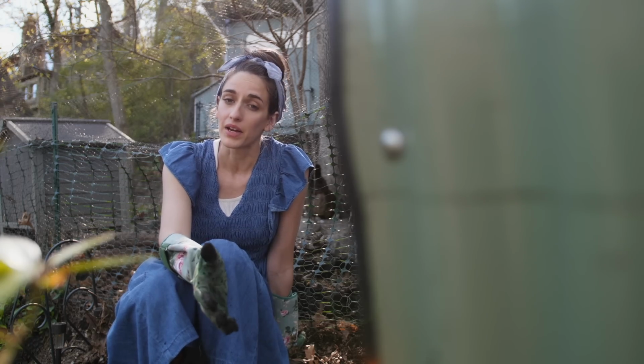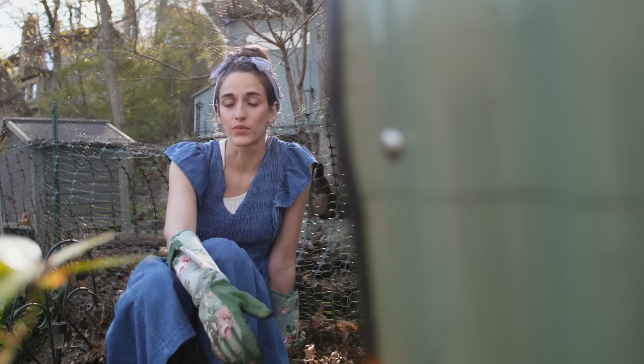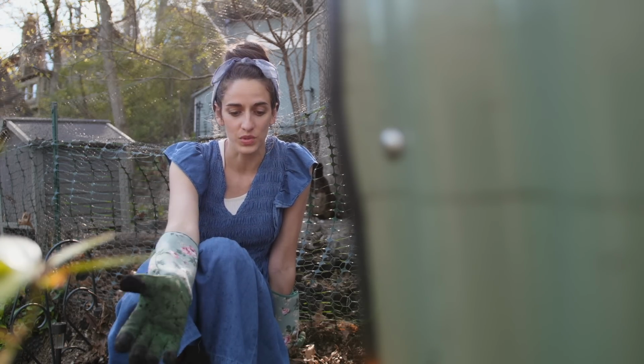There are ways that you can get around having poor soil, like doing raised beds or doing potted gardens, which is great.